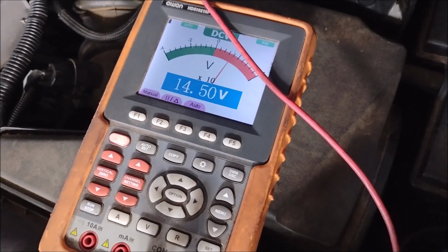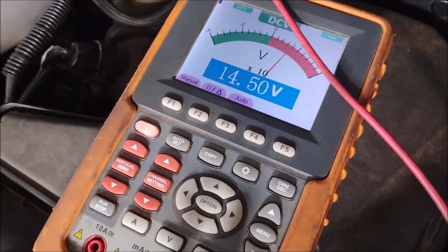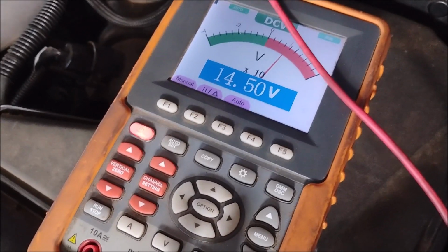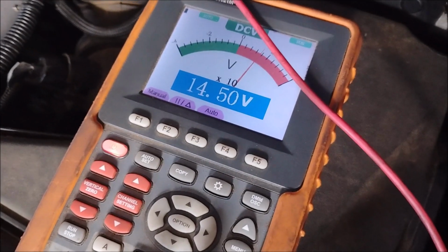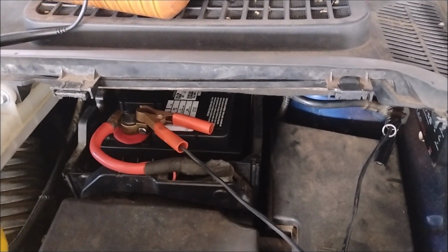With the engine running, this voltmeter on the battery terminals is giving me 14.5 volts, which means that the alternator seems to be working to charge the battery. But there are two codes that cannot be cleared.